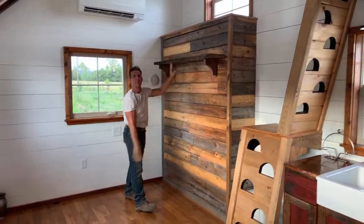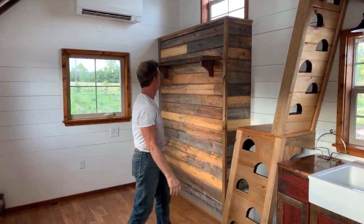Yeah, that's nice. Look, that looks like a piece of art. So she can sleep upstairs and that can be for company. Yes, that's beautiful. The upstairs is big.